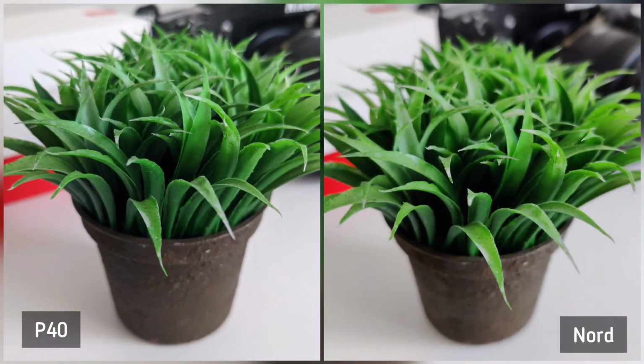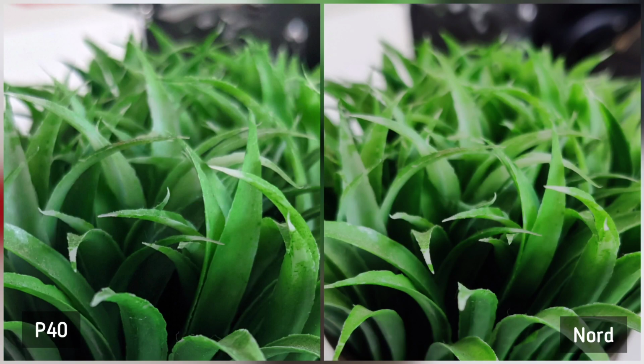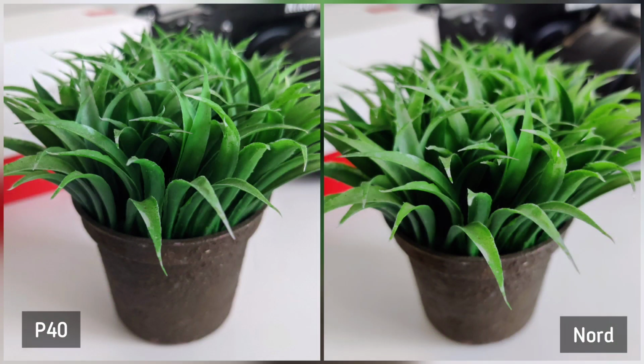On our first image, I took a photo of our studio plant, and I noticed that P40 is natural looking, while OnePlus Nord is more dramatic by popping out the colors more. Both of them are awesome. I'm just leaning towards the natural look of P40. I think it's one of the best studio plant shots I've seen in my comparisons. So P40 is the winner here.